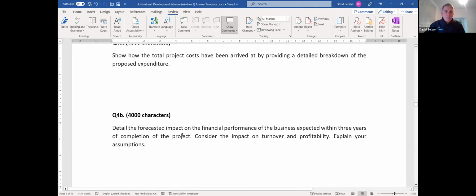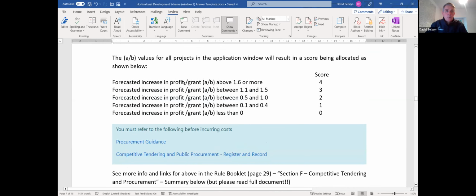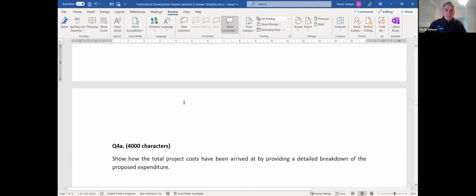So it can be all these different things, but I would suggest all these things are tangible. You're not just saying I'm going to increase my profit by £100,000 and I'm asking for a £50,000 grant, therefore I get a 2. You need to explain how that profit is broken down and how you're going to increase that profit.